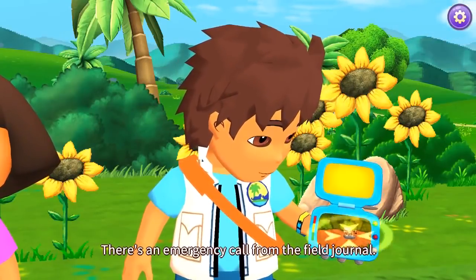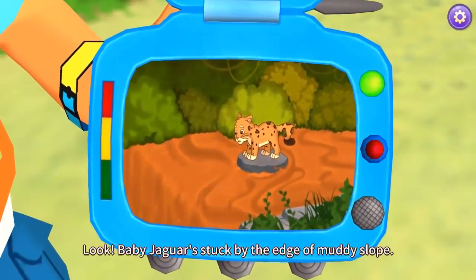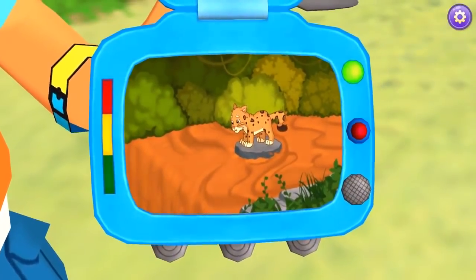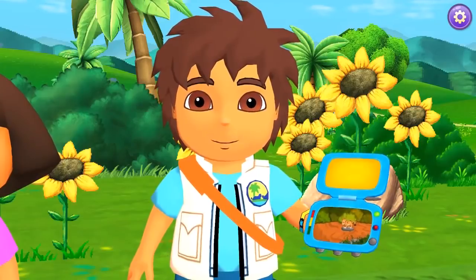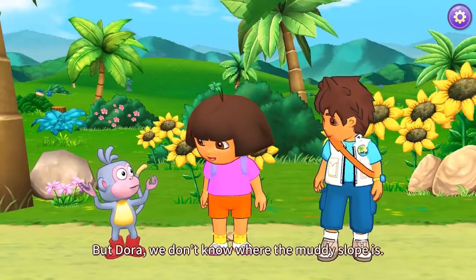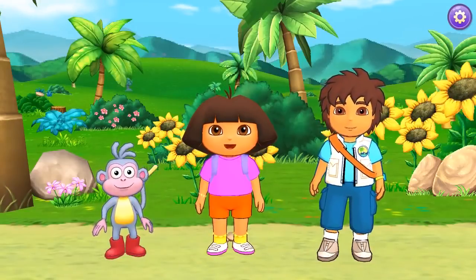There's an emergency call from the field journal. When there's an animal in trouble, it sends an emergency call to me. Look! Baby Jaguar's stuck by the edge of muddy slope. He could fall! We need to help Baby Jaguar. But Dora! We don't know where the muddy slope is. Who do we ask for help when we don't know which way to go?